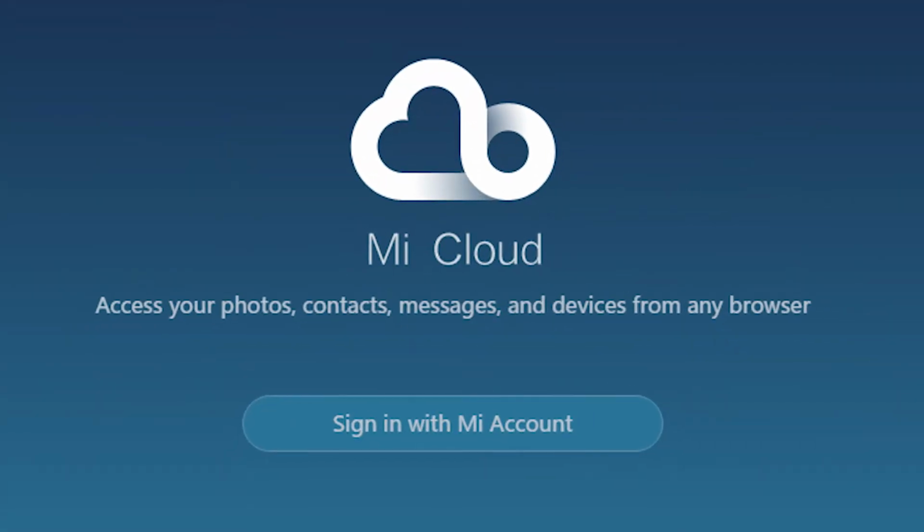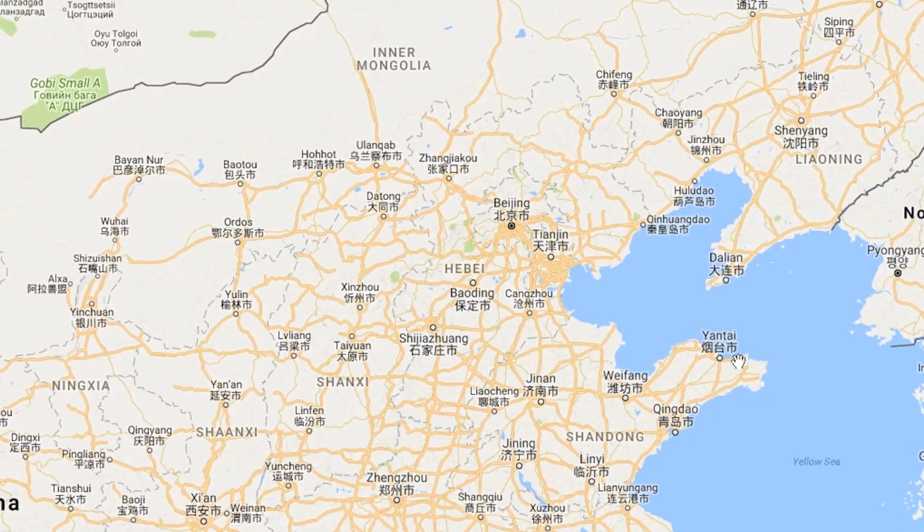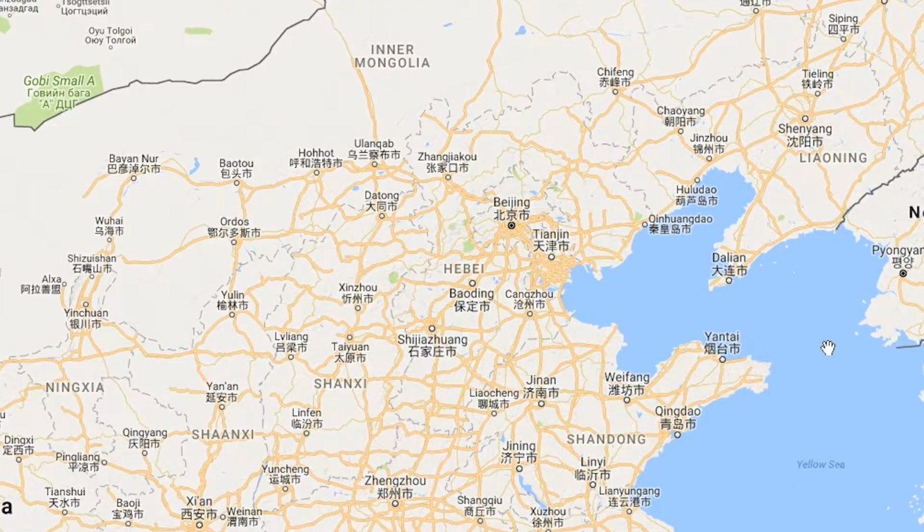In terms of which service you should use, I recommend you just enable both, but if you had to choose one, I would choose Mi Cloud due to the fact that it actually gets your phone number, or rather the new phone number if a thief decides to swap in the SIM card. It works great in regions where Google is blocked, like China, and it will lock the thief out of being able to use the phone when he resets it.